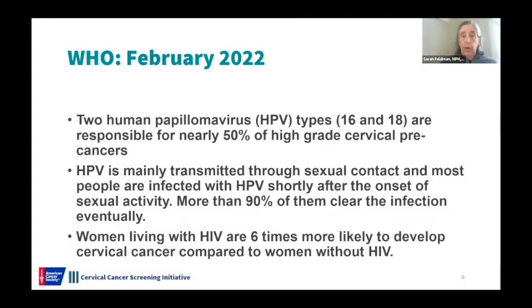As you all know, there are two HPV types, HPV 16 and 18, which are responsible for about half of the high-grade cervical precancers. Both of those two HPV types are included in all HPV vaccines. HPV vaccination historically covered two HPV types, 16 and 18, plus non-cancer causing types 6 and 11, which cause genital warts. Now the HPV vaccine has 9 types, so it will always have 16 and 18, and then the additional types that are the next most likely causes of cervical cancer.